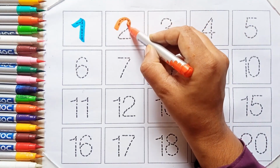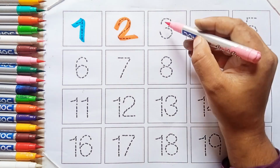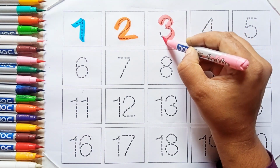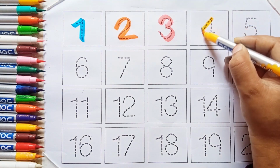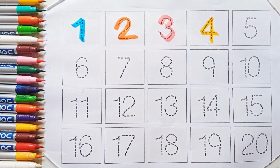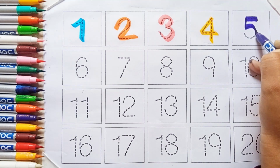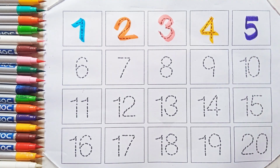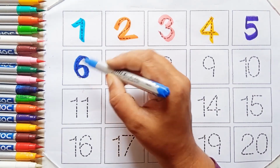Orange color. 2. Blue color. 3. Yellow color. 4. Violet color. 5. Blue color. 6.